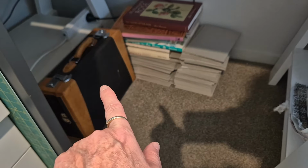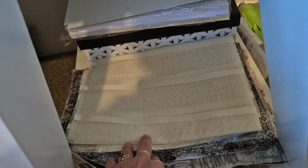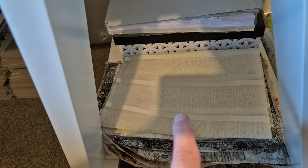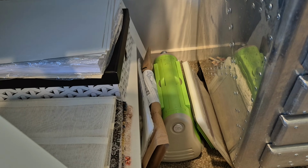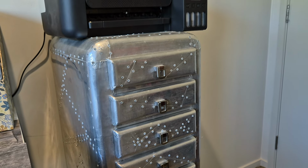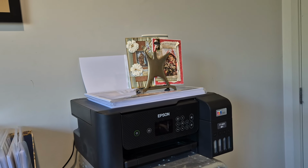That there is full of lace, vintage lace. Few more books that I couldn't find places for. I've got this from Kate. That's that stuff that Kate sells. I can't even remember what it's called, but it's like proper bookbinding stuff. And then just blank paper. That there I'm not going to show you because I haven't done the drawers in there. Printer with a couple cards. One's from Sue, one's from Kate. Pianola rolls, and then we're back to the start.